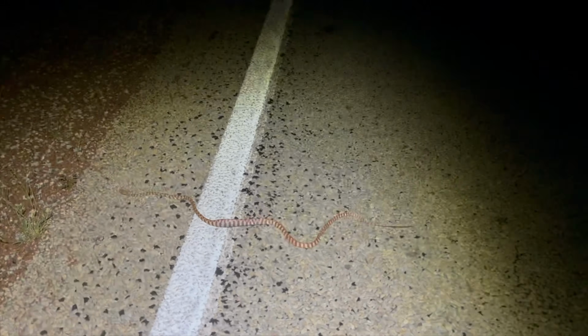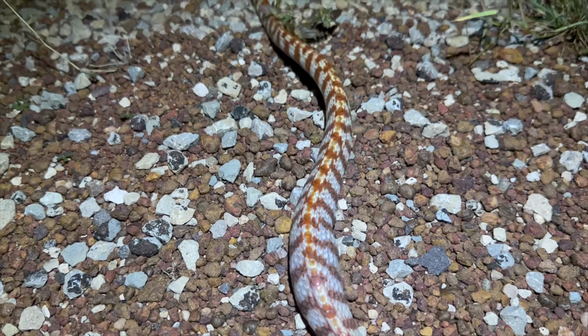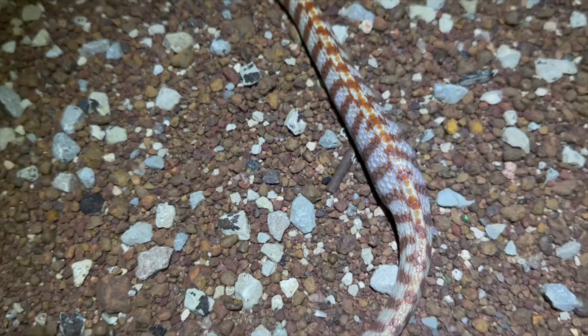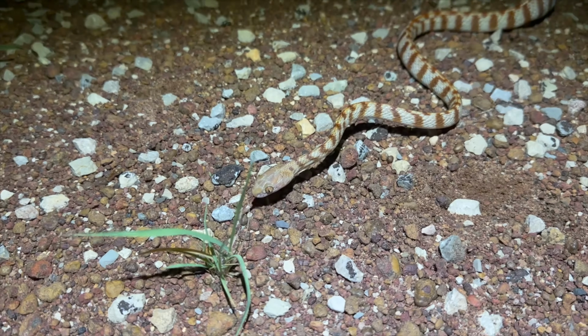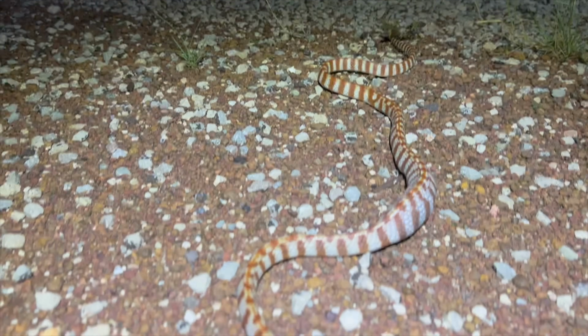A very nice boiga. Oh, he's got a feed in his belly. How good. I said I wanted to see a second boiga tonight, and there it is. He's got something fresh in his belly. So we aren't going to muck with this one too much, but that is the second night tiger of the night, and this is going to be the last snake as well.